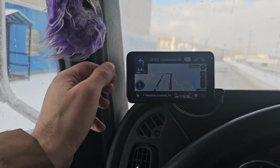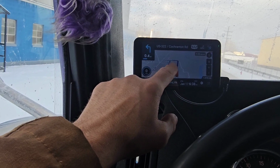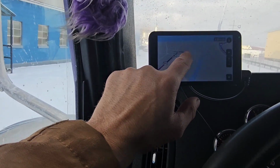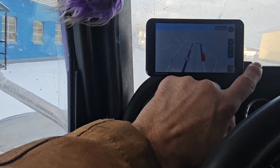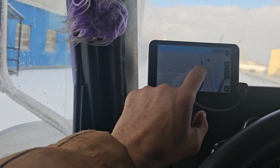But I like how this one has a glass lens, or whatever you want to call it, face, instead of the other one, which got all scratched up and everything. So this one feels a lot smoother and everything. And you can push that button just to recenter it after you've moved it along.